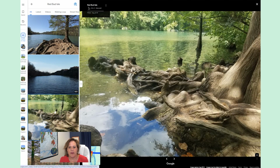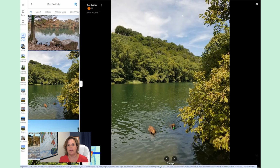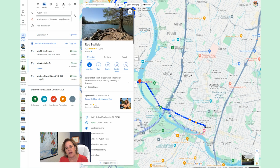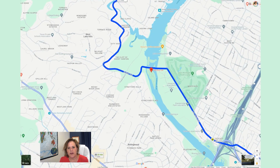It is very, very dog friendly, and you can put in paddle boards or your kayak. There's a little picture of the dog that I was talking about. But coming through the back, that puts you at Red Bud Isle. Then right here are some cool restaurants as well.